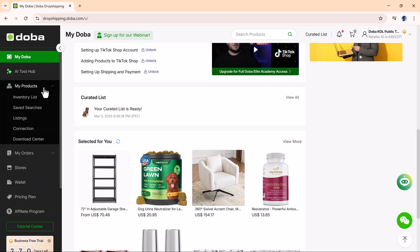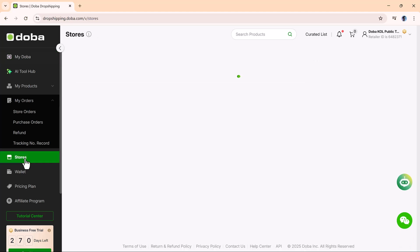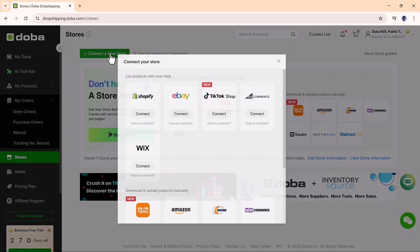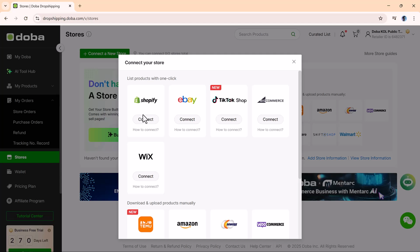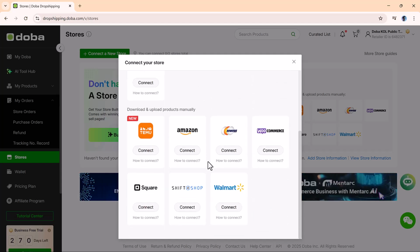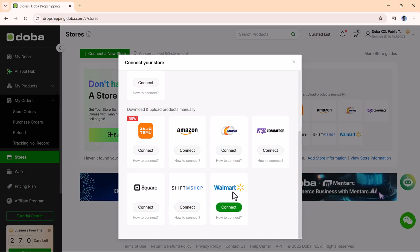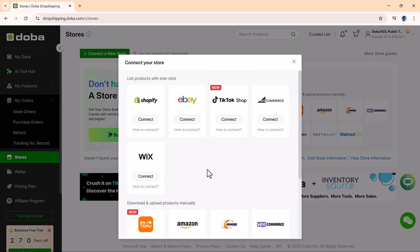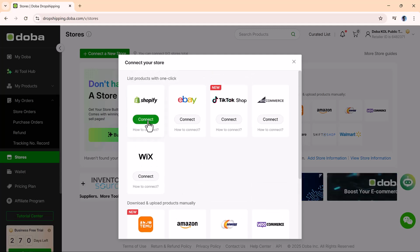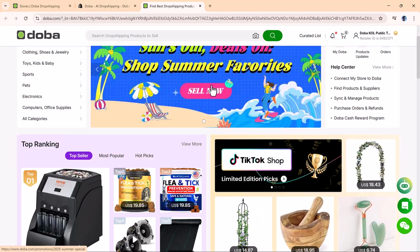On the left side, you can also find AI Tool Hub, My Products, My Orders, and Stores. In the Stores tab, you can quickly link platforms like Shopify, Wix, and eBay. For Amazon and Walmart, manual uploads are needed, but the process is still beginner-friendly. Once connected, Doba automates inventory syncing, order processing, and shipment tracking. To connect Shopify, just visit your dashboard, click Install, and Doba takes it from there.